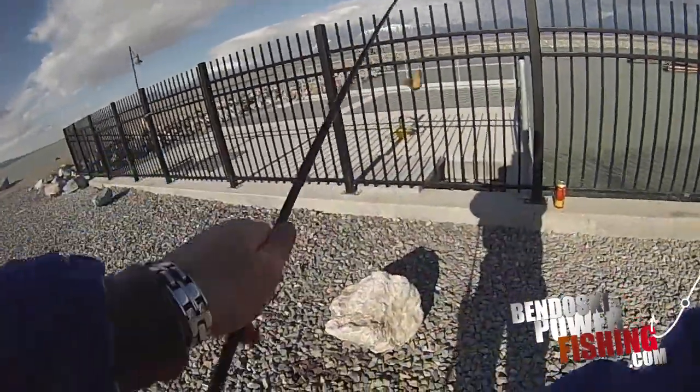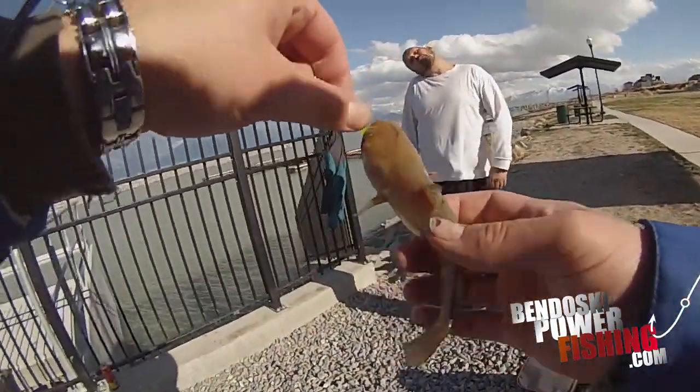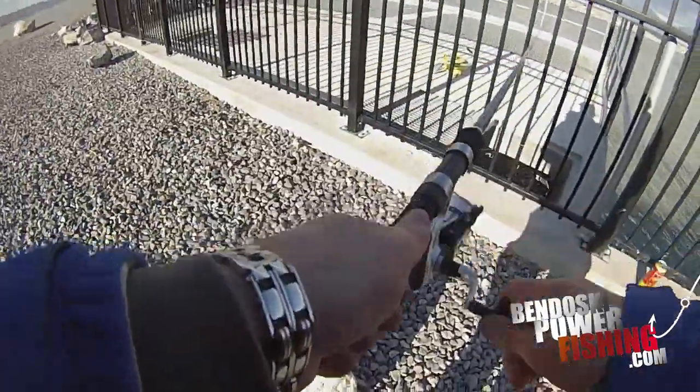Hey, this is fun, though, still, man. Catching fish is catching fish. We're all here, y'all. Okay, there's another one. The fish tank. Oh, here we go. Got him.